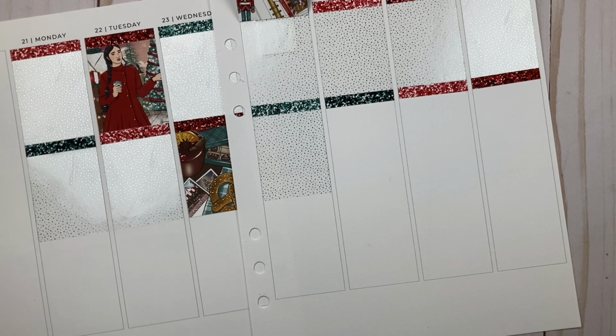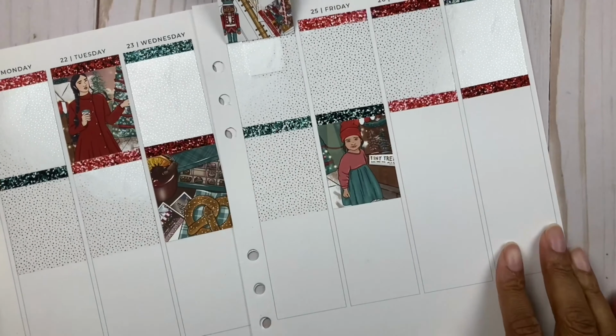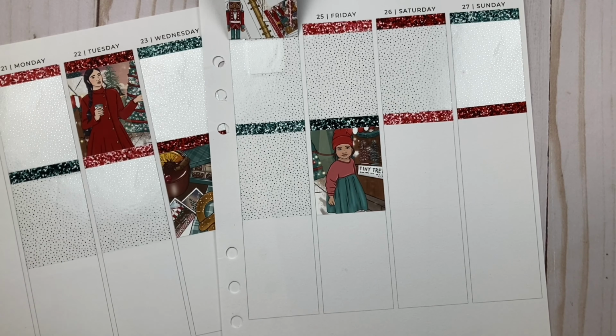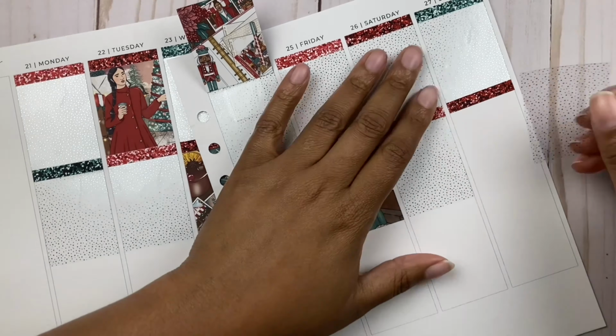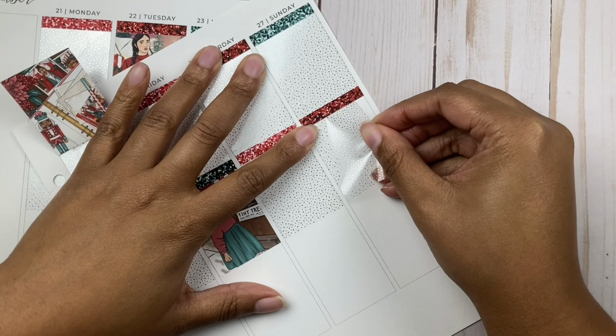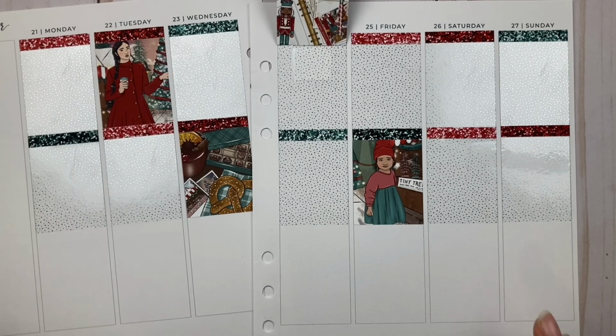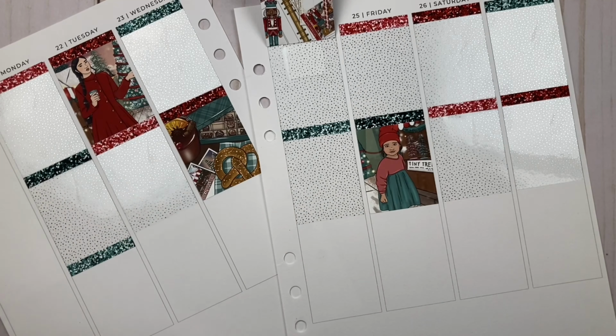If you're going for more of a low-key, not super Christmassy spread, because I know that these holiday spreads usually bring lots of themed foil, which is super fun, but sometimes you want to break it up and do something a little more, I don't want to say basic, but a little more standard, I guess. So I'm obsessed.